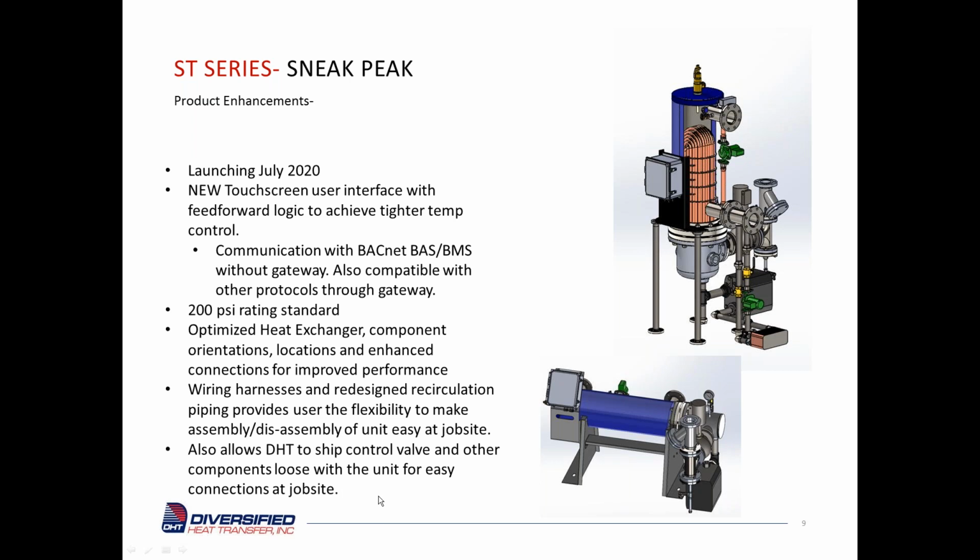Our wiring harnesses, we've redesigned, made them more sleek and just a much better, lighter design. We're also considering that we're shipping cross country, so we're going to be removing some of these components just to ease shipment. And also, as you see here, for places where they're not returning the condensate, they're dumping into a drain.